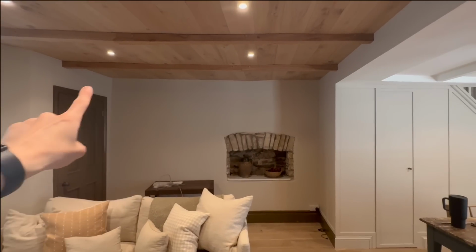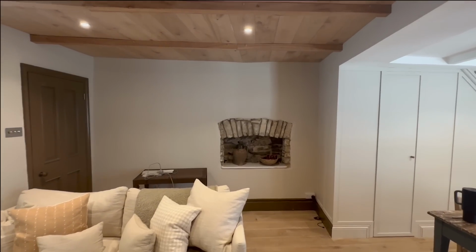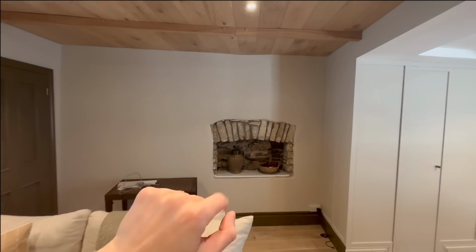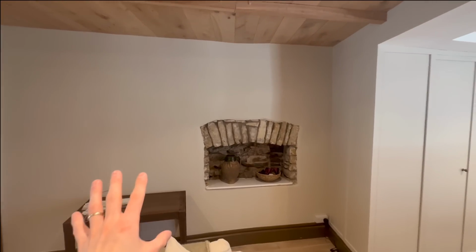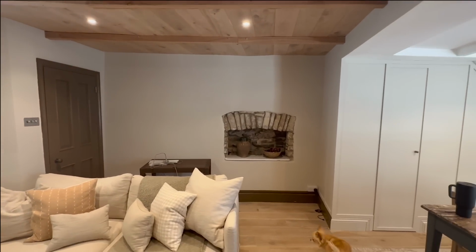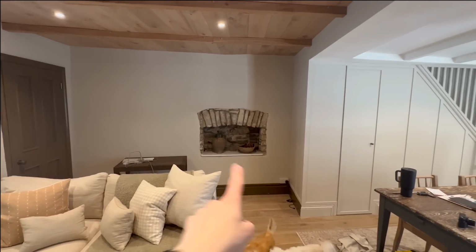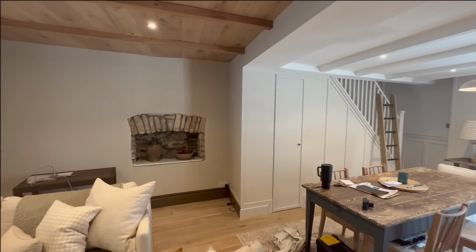So again, you can see the wooden ceilings, which is honestly my absolute favorite thing to do because it adds so much warmth. And then we've gone for a really light but warm pinky wall colour, which is called Stir About by Farrow & Ball. And I think it just pairs really well with the Salon Drab woodwork. Again, that will be running all the way along here as well.